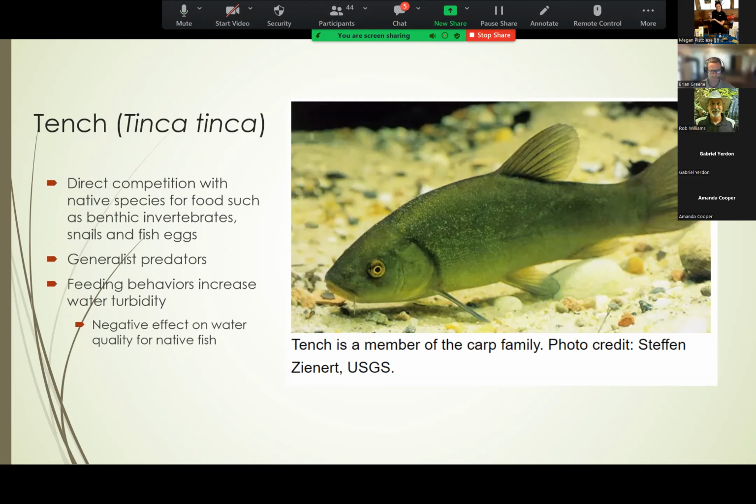The tench, they are in direct competition with native species for food, such as benthic invertebrates, snails, and fish eggs. They're generous predators, and their feeding behaviors increase water turbidity. And because of that, they can have negative effects on water quality for native fish.